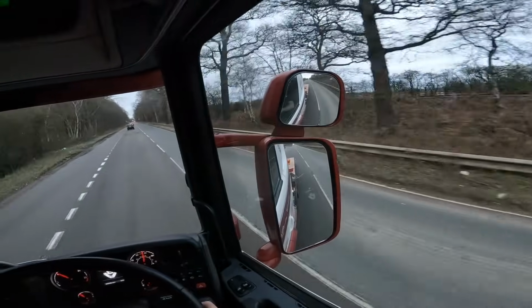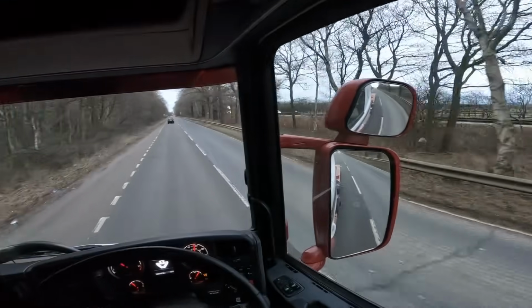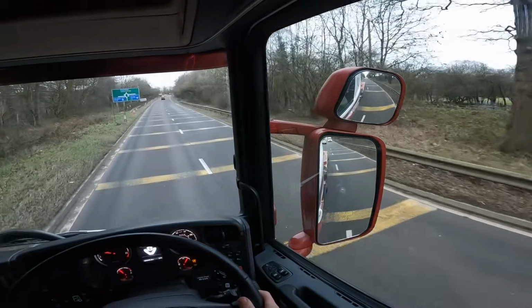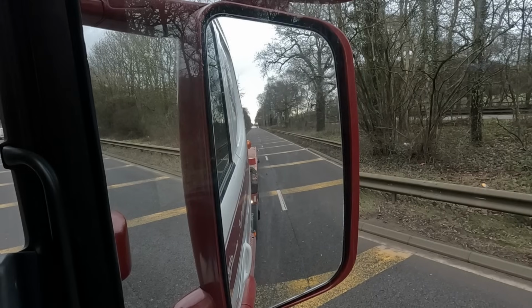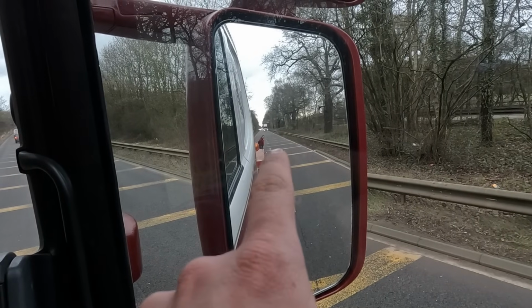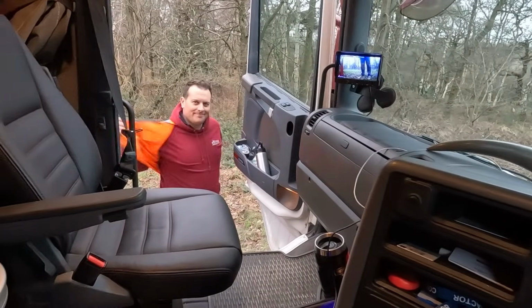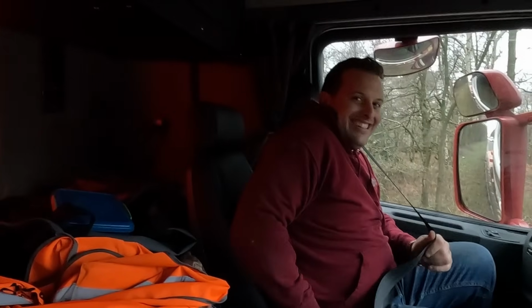Hang on, what's that? I think we're going to have to pull in. Why? I think we've got a strap hanging out the side. Is this content? Yeah, this is definitely content. I'm causing carnage. See that strap hanging right there? It's a strap, isn't it? No. What is it then? That holds the things on. It's fine. It's been there all day. Did you enjoy that? Yeah. Good.